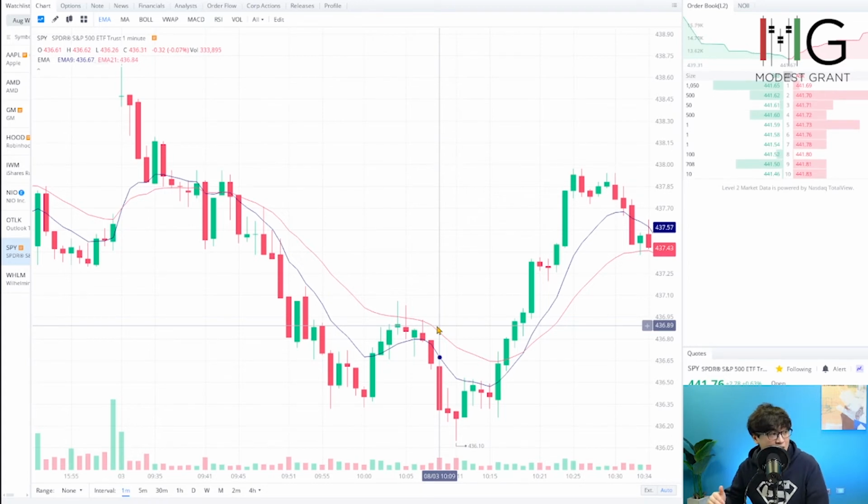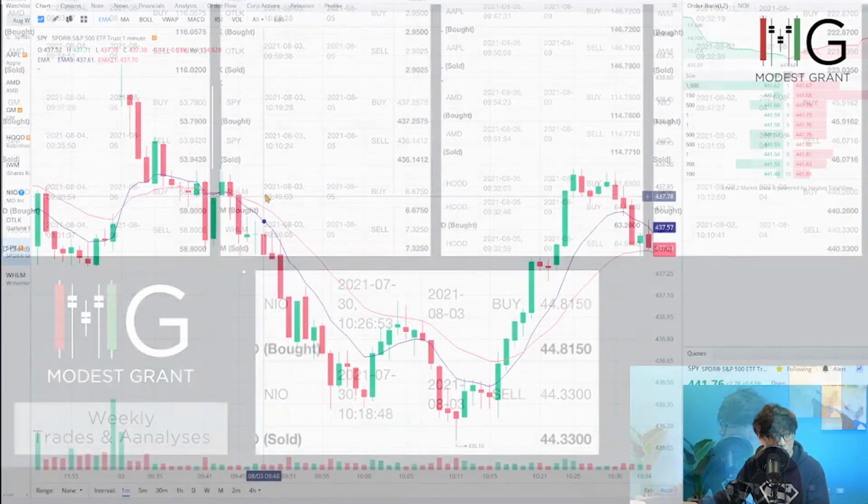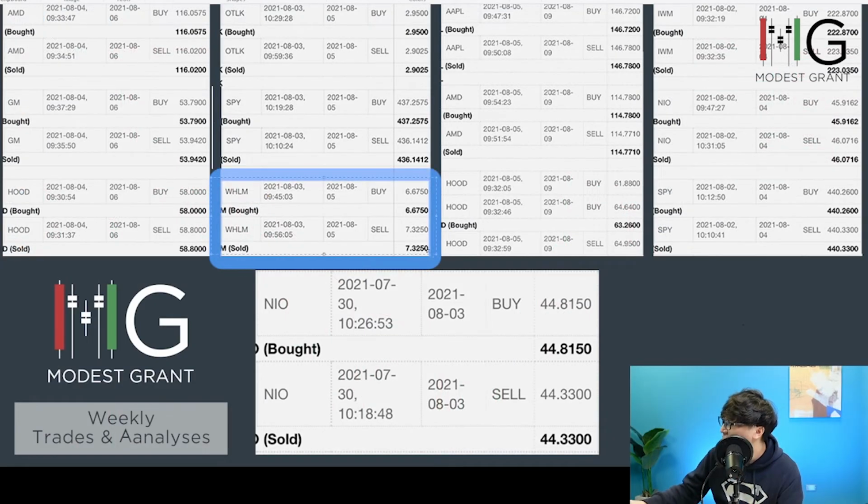But the last trade, WHLM, I had a pretty good trade on this one. WHLM, I had a long position right here. I got in at $6.67. I got out around $7.32 right there. It was really beautiful. I think I captured almost all of it.